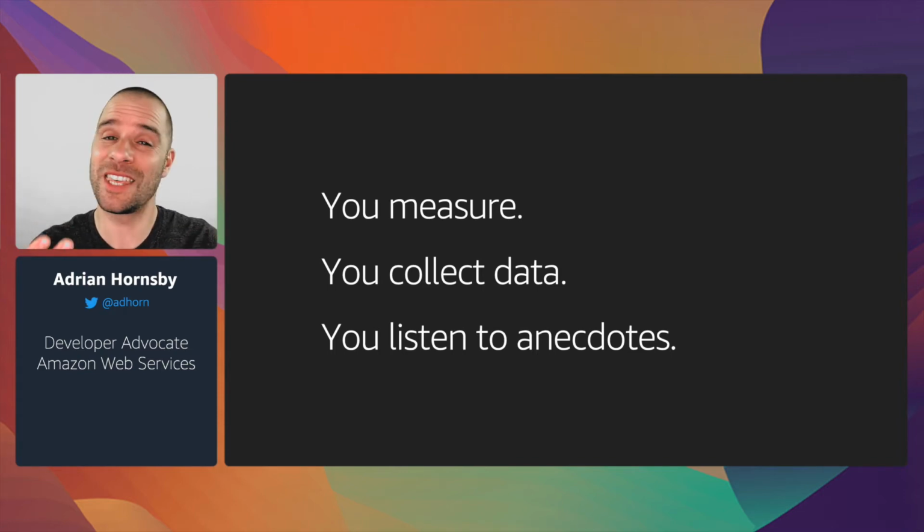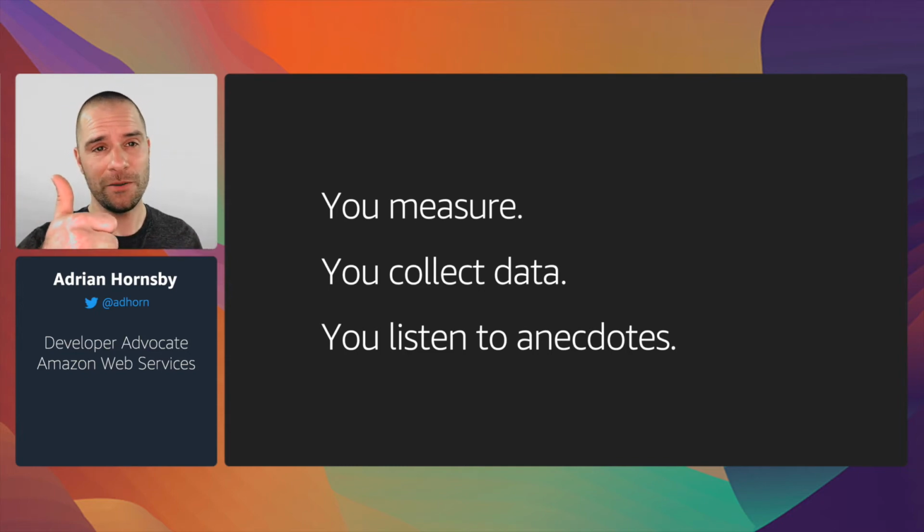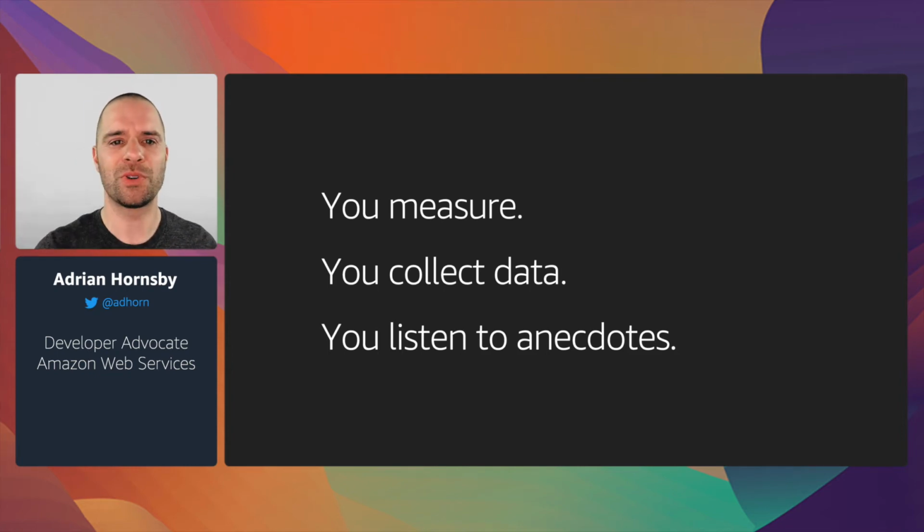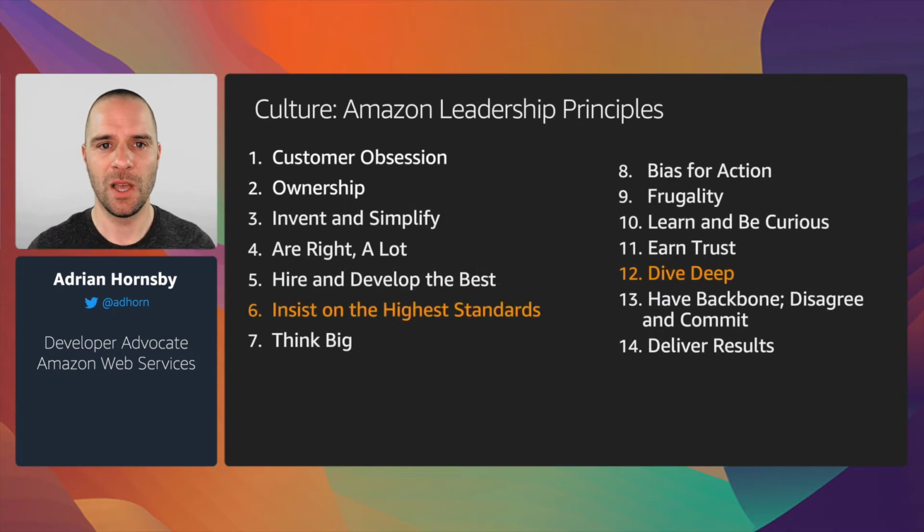And what do you do when things aren't great? Well, you measure, you collect data, and of course, you have to listen to anecdotes. There are two leadership principles that are, in my opinion, very important to developing a mindset of collecting data and especially understanding it before starting any work. And these LPs are Insist on the Highest Standards and Dive Deep.